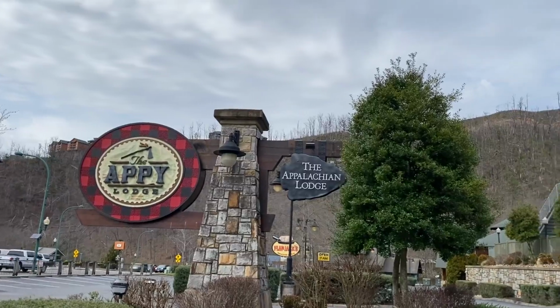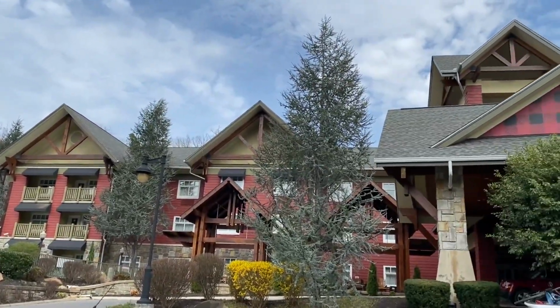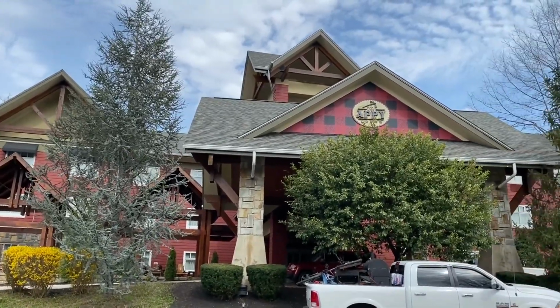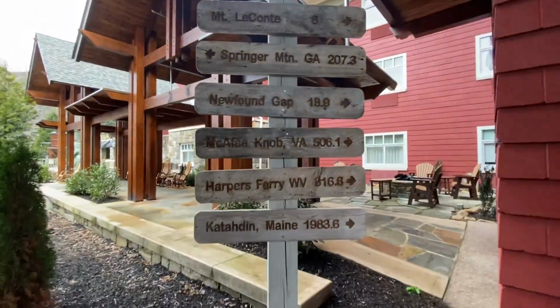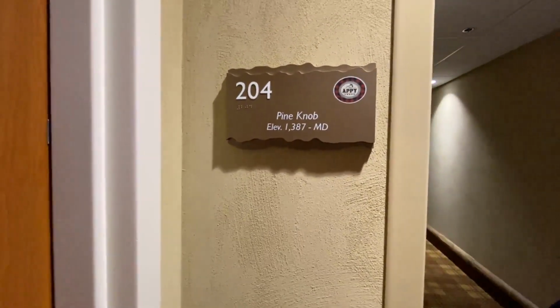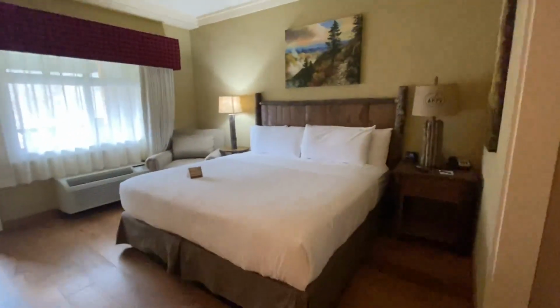This one's located in Gatlinburg, Tennessee. It's called the Appy Lodge. Now, I was very fortunate, and I had some wonderful friends, Angela and Christy, who paid for my stay there. The Appy Lodge is basically built around the theme of the Appalachian Trail. So all of the rooms have names from the trail, whether it's gaps or actual trails or mountains, things like that.